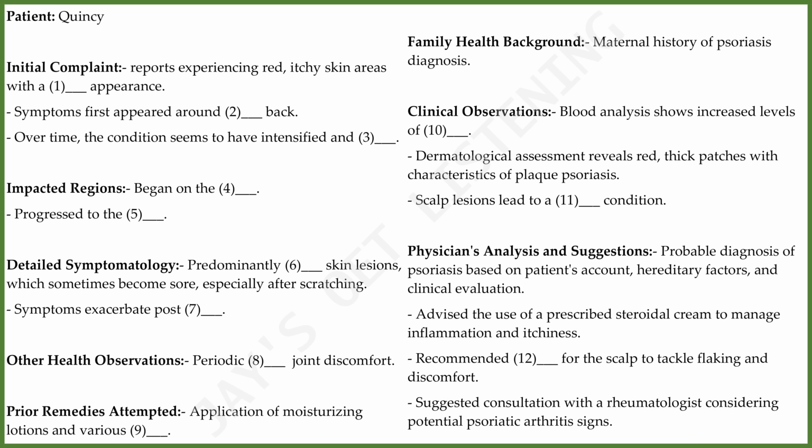I understand your concerns. Psoriasis is a chronic autoimmune condition that can be managed effectively with the right treatment. I'm prescribing a topical steroid cream to reduce inflammation and itching. Additionally, a medicated shampoo for your scalp will help control the flaking and itching. Given your joint pains, I also recommend seeing a rheumatologist, as some people with psoriasis can develop psoriatic arthritis. Thank you, doctor. Is there anything else I should be aware of or any lifestyle changes I should make?